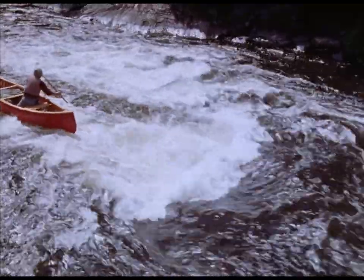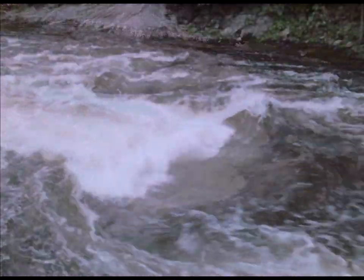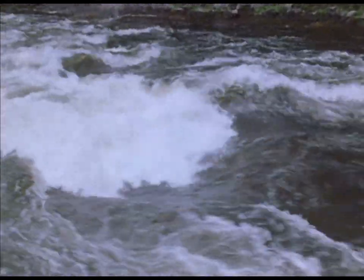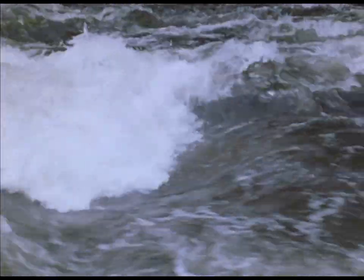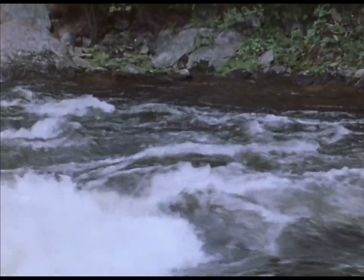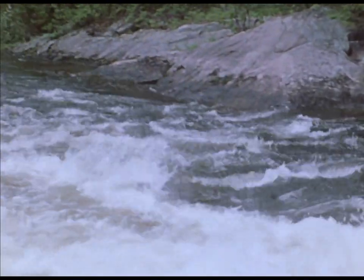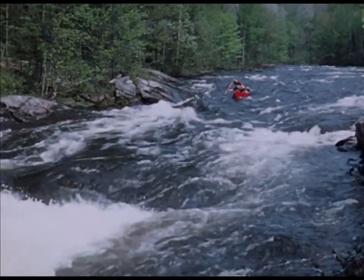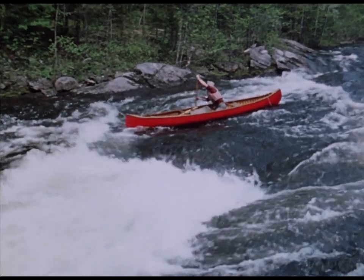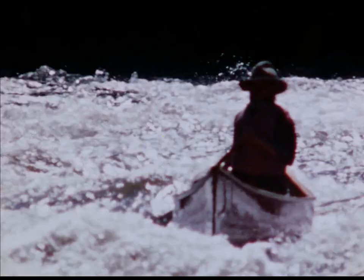In low water, the rapid is not difficult. But in high water, most of the river funnels into a souse hole caused by the ledge. Over on the right, the rock garden that was exposed in low water is now buried. The strategy is to hang tight to the right shore. Three feet more to the left, and it's game over.